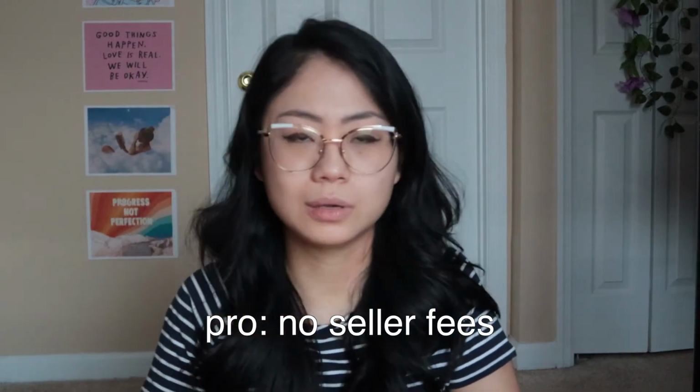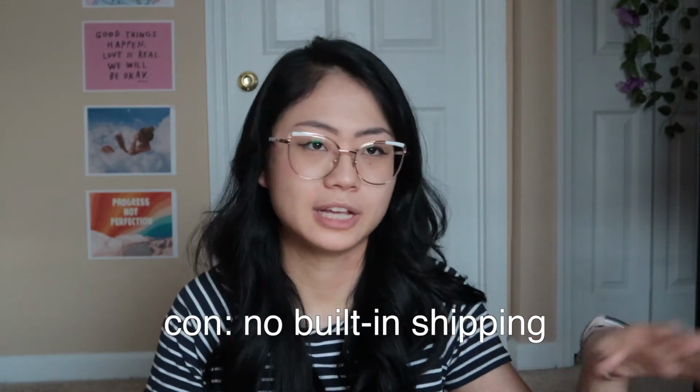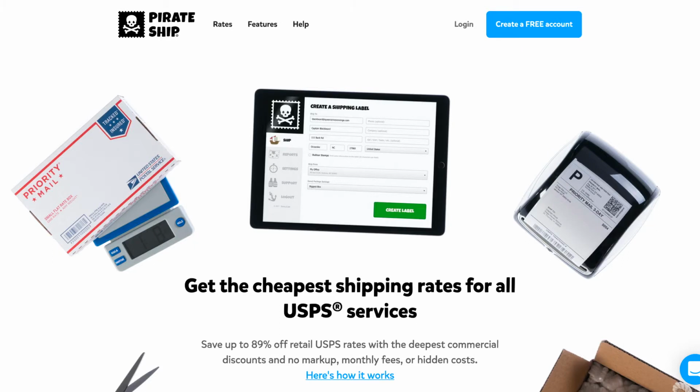Because it's not an actual platform in that you don't go through Instagram for the payment and such, you keep all the money, which is nice, but you also do have to figure out your own shipping method, versus a lot of platforms have their own shipping thing going on, which is usually discounted. You can use pirateship.com for shipping, and they have discounted shipping rates. I know a lot of people who do clothing sales use that website for buying shipping labels and such. And then obviously for payment, you can use PayPal, Venmo, Cash App, whatever you're comfortable with.